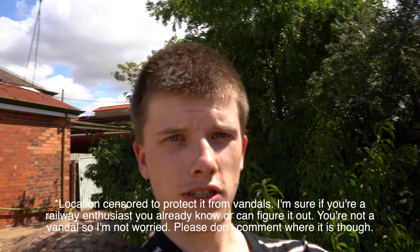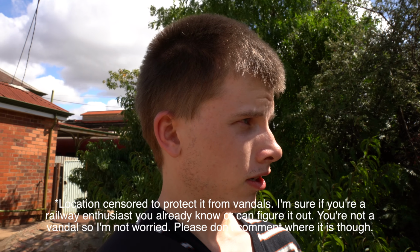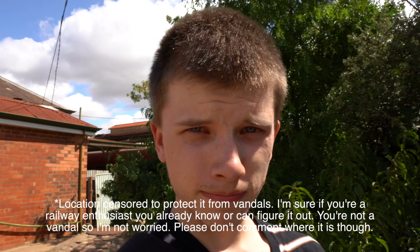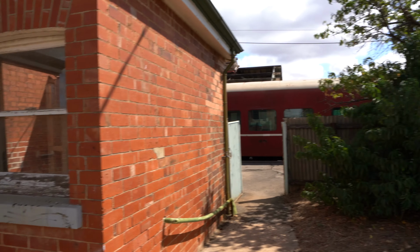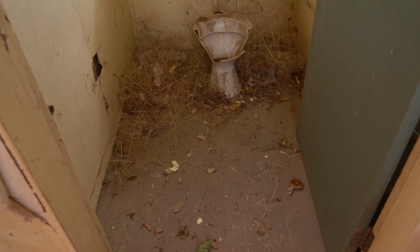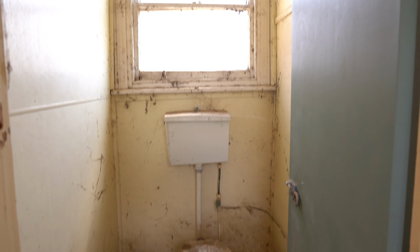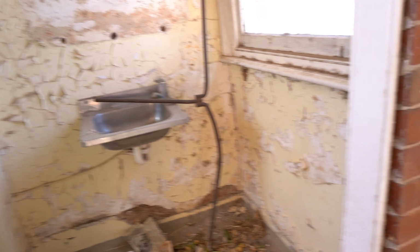Hello and welcome back. We are at the train station and this is a very impromptu video, but we're going to check out what we can of the station. You see there's a train there, so it can get a bit noisy. Looks like the toilet block in here. Oh, look at that. Just check out the paint peel on the wall as well. Pretty cool if you ask me.